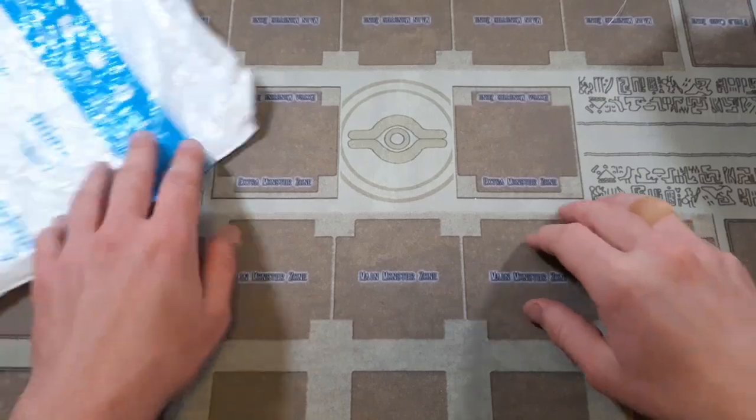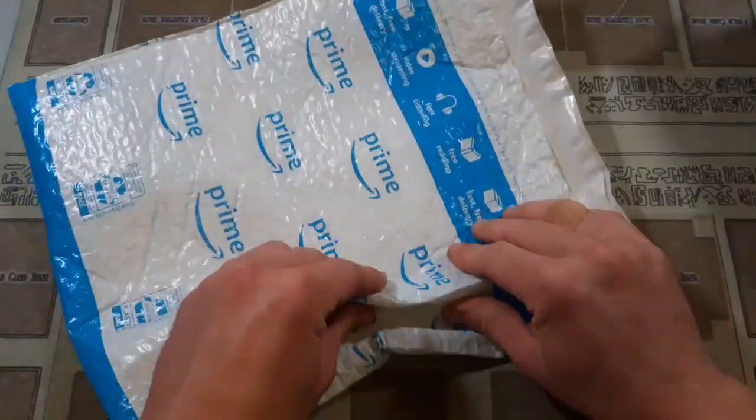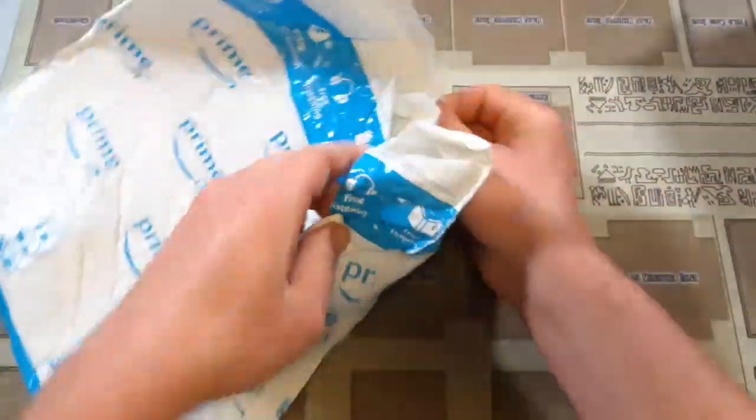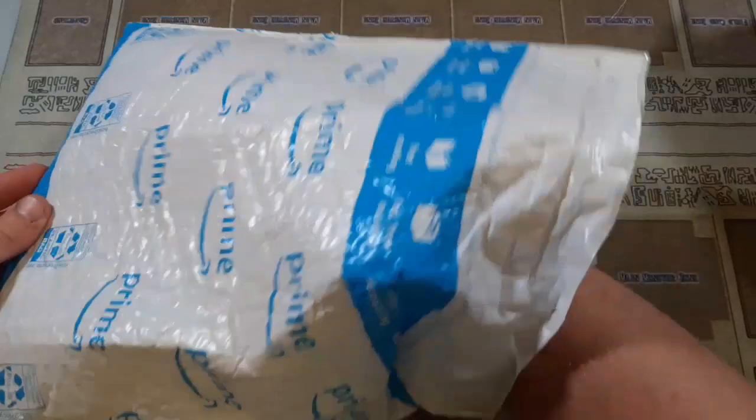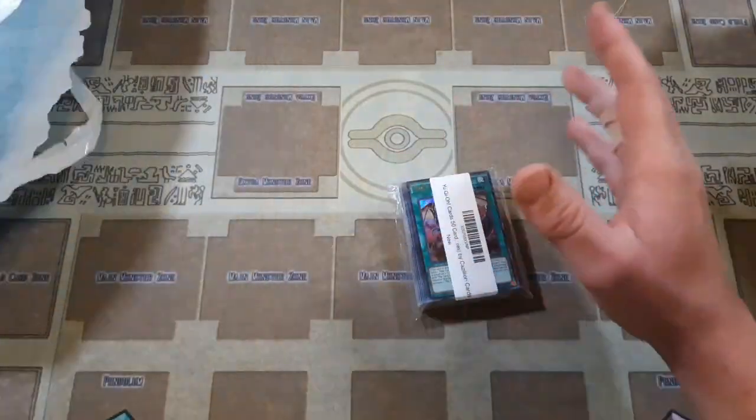Okay, so let's open up this little envelope now. This is what I'm really wanting to get into, and then all we basically have left is the lots from the Groundhog guys. So that's what I'm also really excited about. I'm excited to get into all of these.